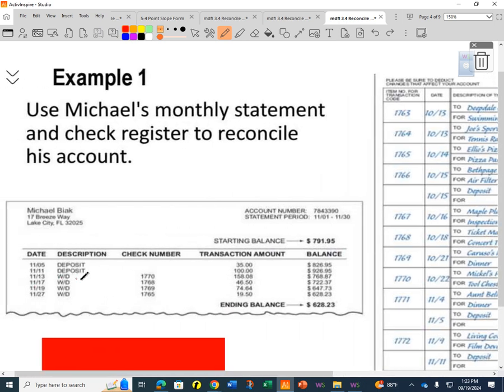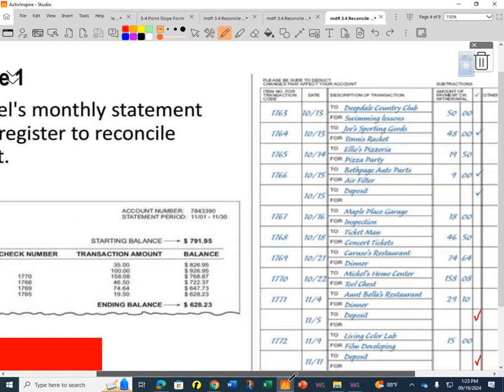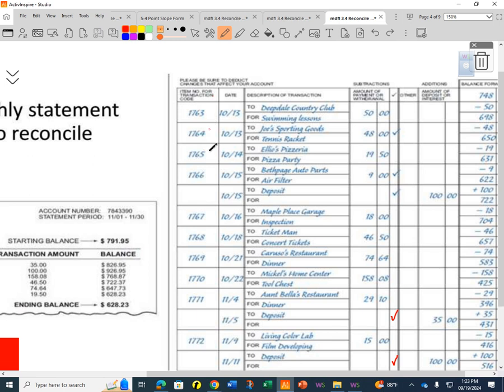So the next one is a withdrawal. It's check number 1770. I'm not even going to bother to look at the date, but I'm going to look at my check numbers here. There's check number 1770. That amount is the same. I do want to double check that, so that gets a check mark.